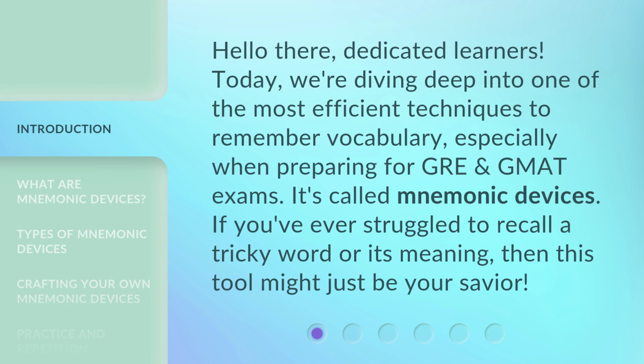Hello there, dedicated learners. Today, we're diving deep into one of the most efficient techniques to remember vocabulary, especially when preparing for GRE and GMAT exams. It's called mnemonic devices. If you've ever struggled to recall a tricky word or its meaning, then this tool might just be your savior.